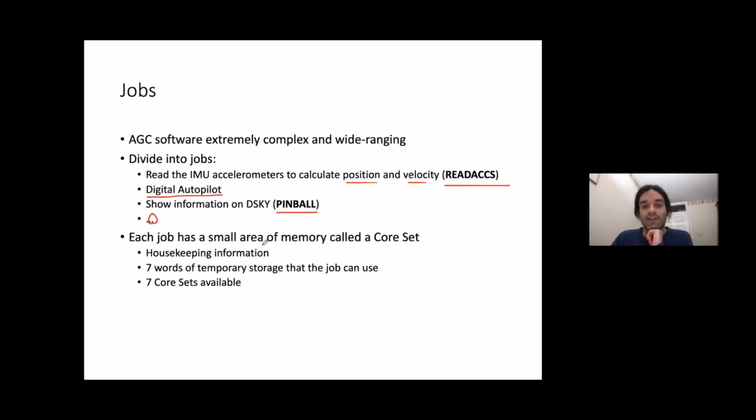And each job had a small area of memory called a core set. And a core set was sort of like a place where you could write down intermediate results in your calculations. So it was like having a sheet of A4 paper where you're doing some calculations and you can write some numbers down on it. And in particular, you could store 7 numbers that were useful for your particular job. And there was only enough memory to have 7 of these jobs. So it's sort of like having 7 pieces of A4 paper. So you can have 7 different jobs. You can give each job a different piece of paper, but there's no room for an 8th job because there's not enough paper.